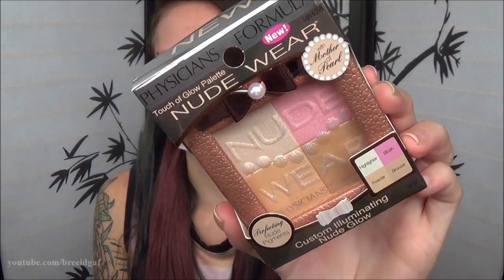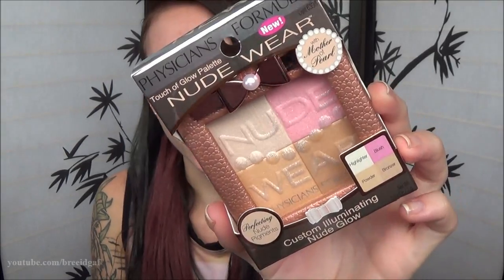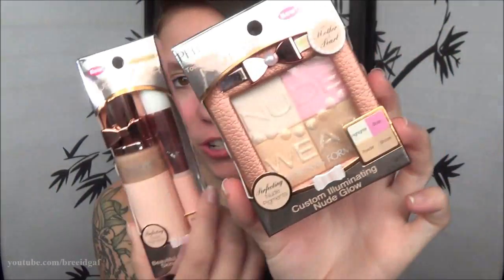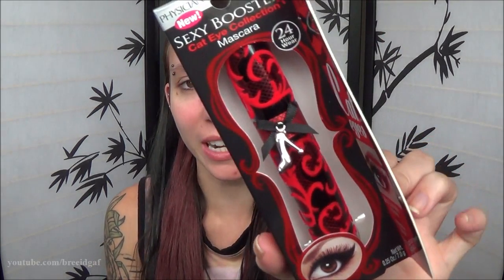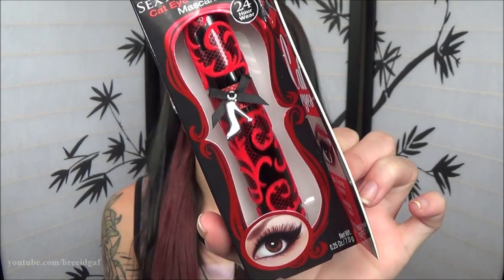And then the next thing I'm going to be doing is the new Physicians Formula Nude Wear Touch of Glow Palette, which just looks like this, and it's a highlighter, blush, powder, and bronzer. It's this little quad right here, and the packaging matches the foundation as well with the cute little bows. So really excited about that. And then I also got a bronzer, which is the City Glow Daily Defense Bronzer. It just looks like that as well. And then the very last product that I'm going to be doing is a mascara, and the packaging for this mascara is amazing. This is the Physicians Formula Sexy Booster Cat Eye Collection Mascara, and here's what the bottle looks like.